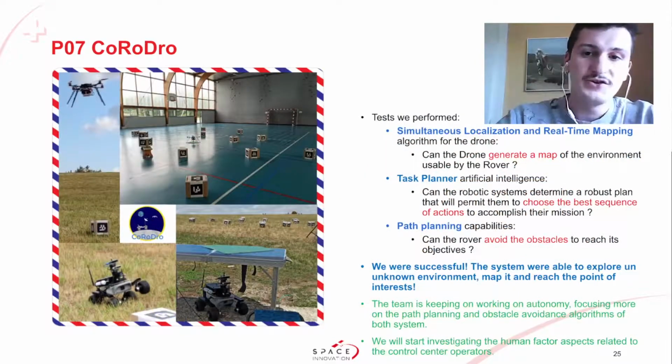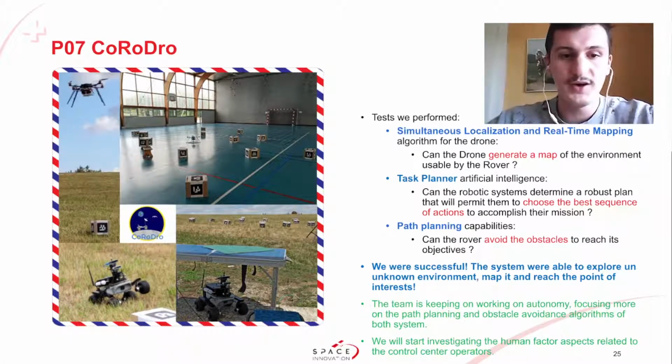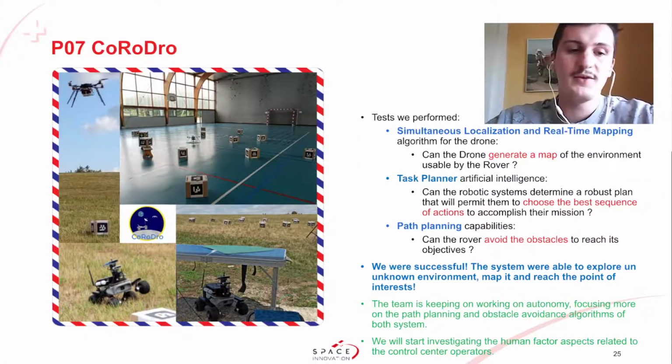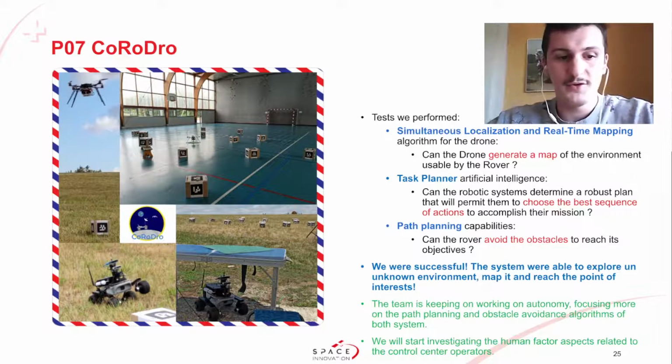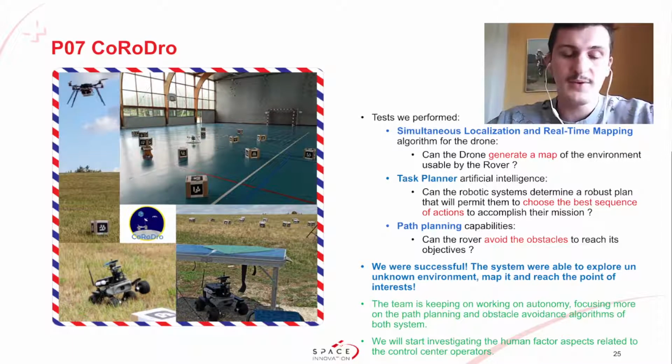During our field campaign, we wanted to demonstrate some capabilities of our rover and our drone. So we used our drone to fly over an environment which was unknown, and we created a map with it. Then we sent the map to the rover for it to use in order to explore and visit some objectives on the ground. And so everything was successful. We were very happy with our results.